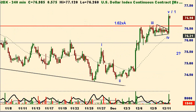Okay. The next important component here of our analysis is the dollar index. And the dollar index, as noted yesterday, put in a very shallow correction. And I implied that I thought that it might make a new high, and that shallow correction, which it turns out was probably a triangle, was reason to doubt that this rally was an ABC to the level of Wednesday's highs.